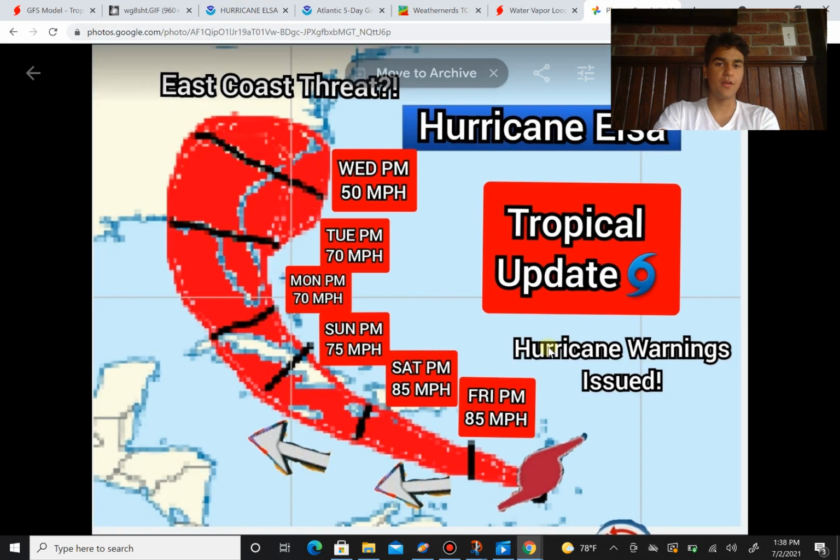So in terms of my forecasted track and strength of this storm, I'm expecting it to strengthen to 85 miles per hour by tonight, and possibly Saturday we will see that continue, and then I expect it to weaken back into tropical storm strength once it passes over Cuba thanks to land interaction. But I do expect a very strong tropical storm to impact Florida at this time.